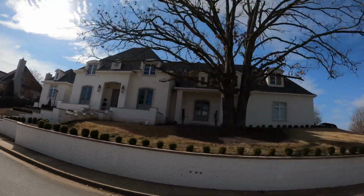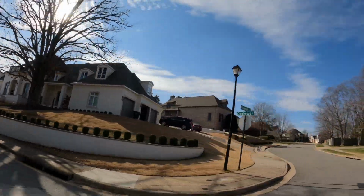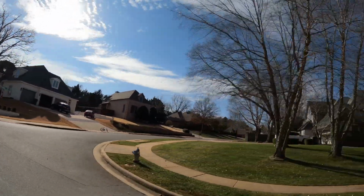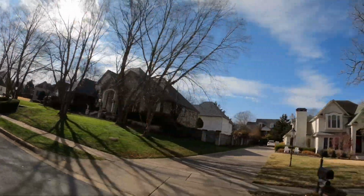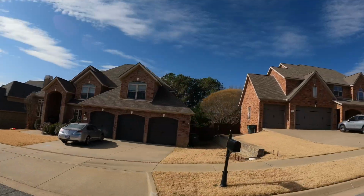So definitely bigger homes, and those are going to range anywhere from about $400,000 up to about the 1.5 million mark. And then places like Covington Park, they're going to be a little bit smaller homes.